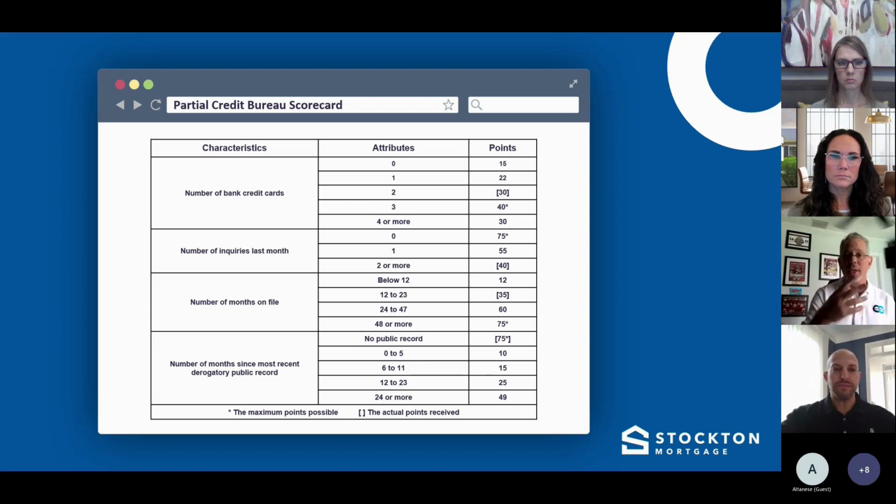So this is really just an example of if you have 2 credit cards and you're getting 30 points for having 2 credit cards on your file, it's showing that if you added another credit card, you're adding points to your score category for that particular item. Or if you're adding too many, then they start deducting points. So as you go through this, you'll see number of inquiries on the file or number of months on file. These all go back to some of the things that we talked about as far as how many inquiries do you have, how old are your trade lines, and you're getting points assigned for those categories.